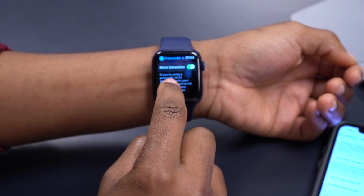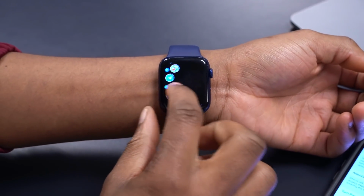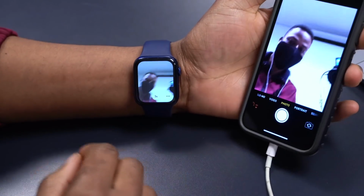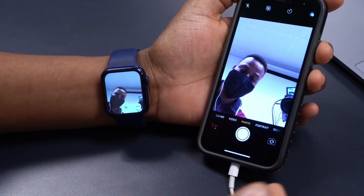So once you've done that, let me go ahead and show you that I'll be putting on my face mask. So let me do this. And as you can see, this is me right here. So I'm going to go ahead and put on my face mask. So let me just do it quick. So as you can see, I now have a face mask on and my voice has changed.